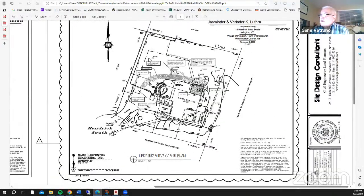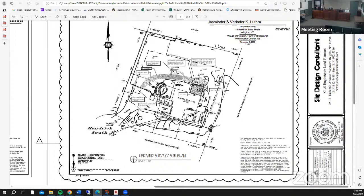I'm sorry, how much over allowable are you? So, as it stands right now, with the sunroom being the 19 square feet less, I am at 5,219 square feet, which is 132.83%.